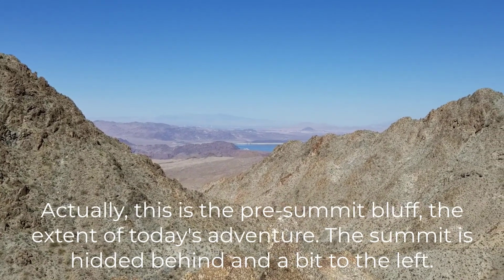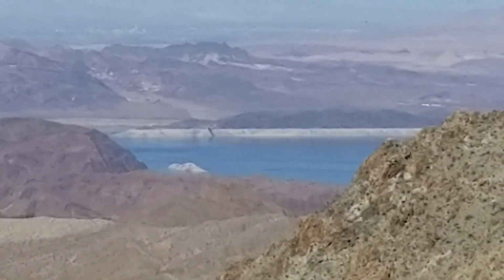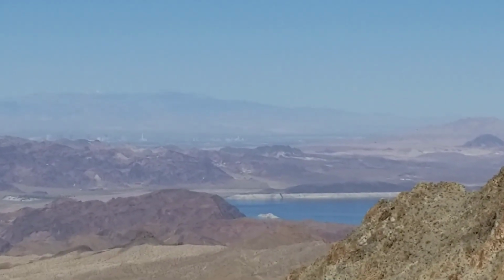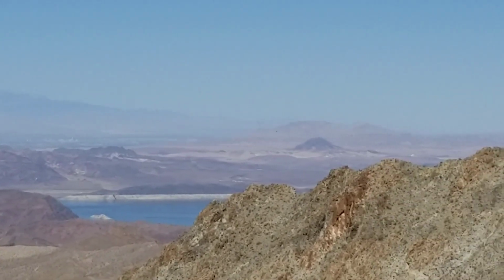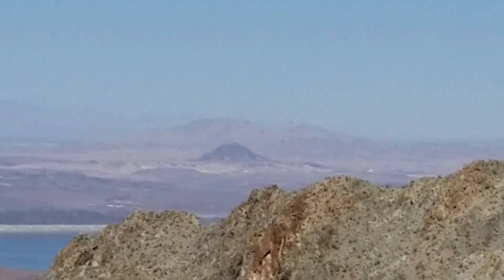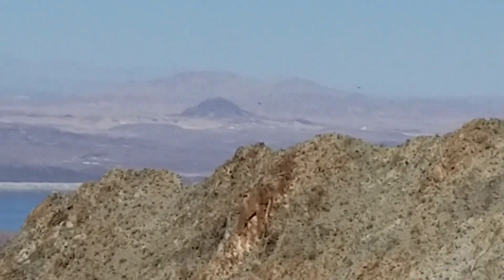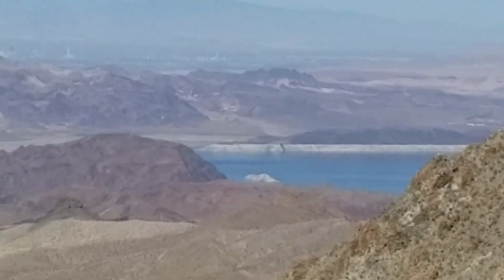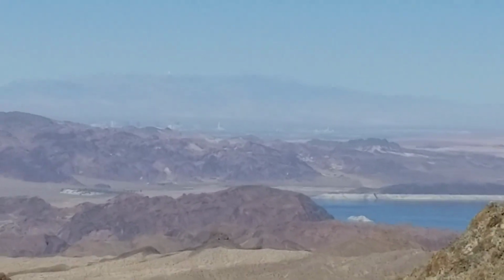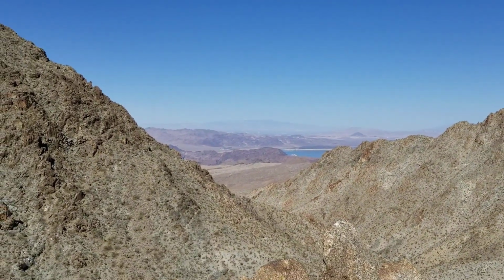And looking out in the distance here, we see Lake Mead starting to appear. And then if you look behind Lake Mead, it's in the haze, but you can see the Las Vegas Strip. And if you look right down in this area, you see in the center a darker cone. That's Lava Butte, and behind Lava Butte is Frenchman Mountain. And in the distance you can actually see the Mount Charleston Wilderness, but it's too hazy a day to get a real clear shot of it.